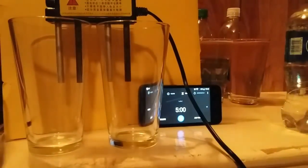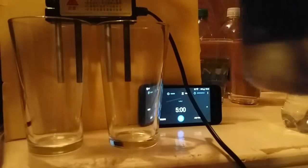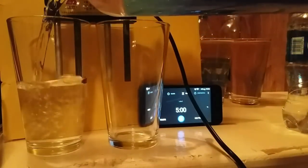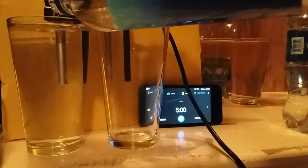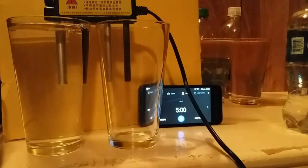So, we're going to see what happens here, folks. Let me pop the lid. Never opened one of these before, actually. I'm just going to take the whole top off. I don't like having the little squeezer things. Okay.